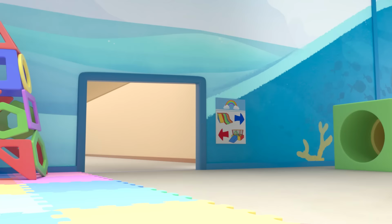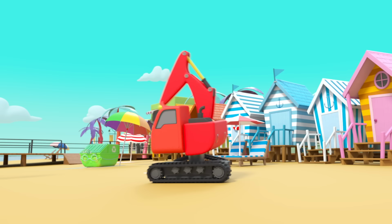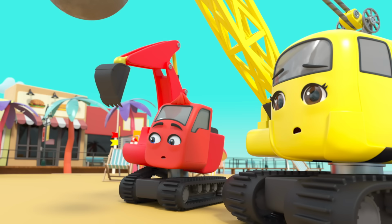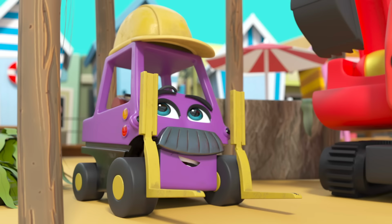What a fun day. It's a beautiful sunny day at the beach. The construction crew are on holiday. Yippee! Digley and Dazey are playing tag. What's that? It's seaweed. And it's given Digley a great idea. They've collected some materials. What are they planning to build? Aha! A beach hut! What a great idea!